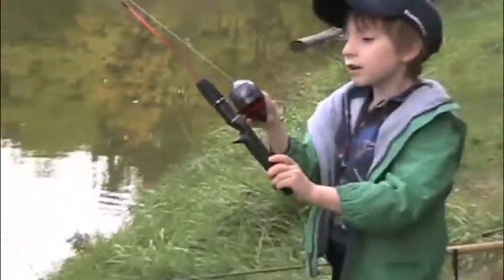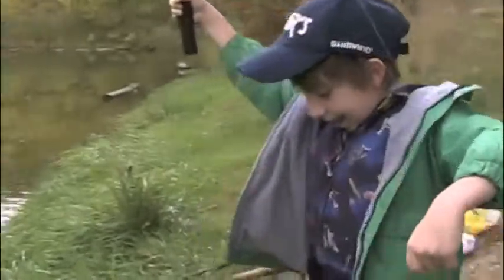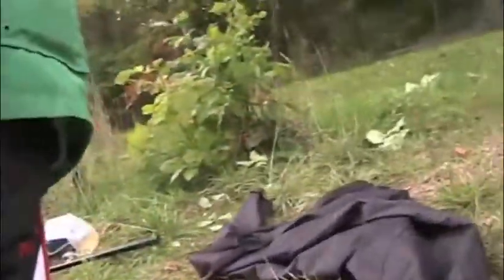I got it! I got it! What do you got? Lift them up. Oh, careful, careful. What do we got? A fish. What kind of fish is it? I don't know. It's a sunfish.